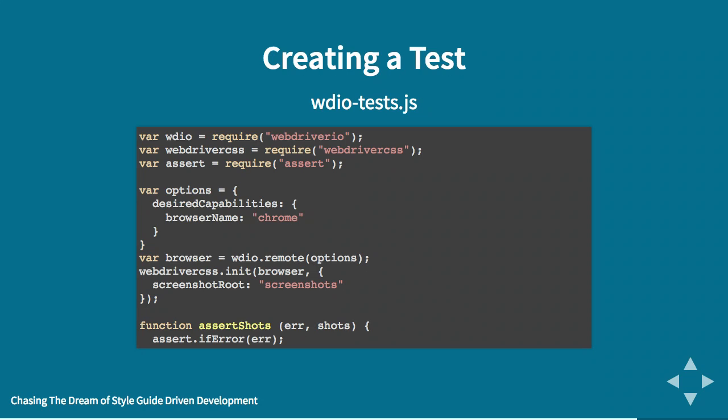And then after you do that, this is what the basic structure of a test would look like. So we'll just go over this at kind of a high level. You need to pull in the things that you need, require WebDriver IO and WebDriver CSS. And if you want to have a test that fails if something is wrong, you need to have a library to do assertions. And then you can pass some options to WebDriver IO to dictate what browser it should be using. I believe it can use Chrome, Firefox, or Safari.